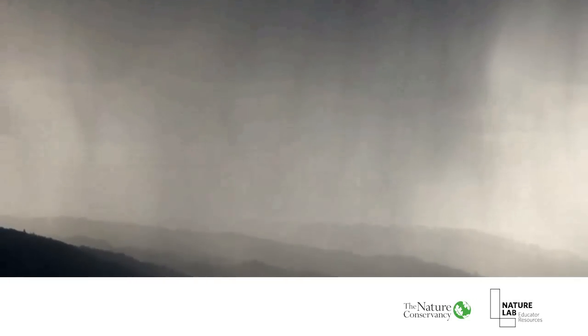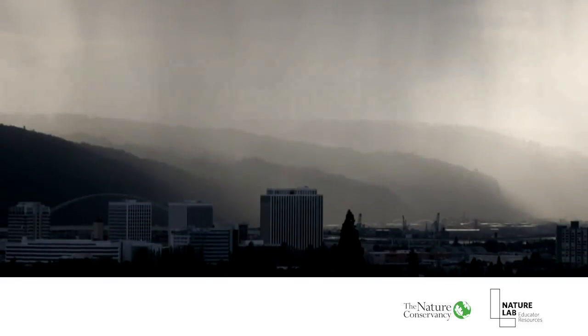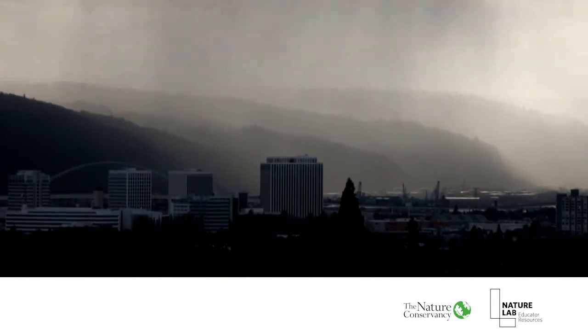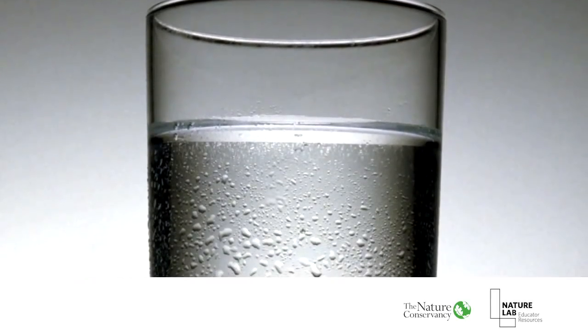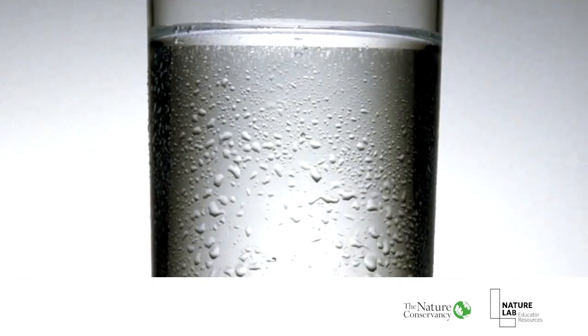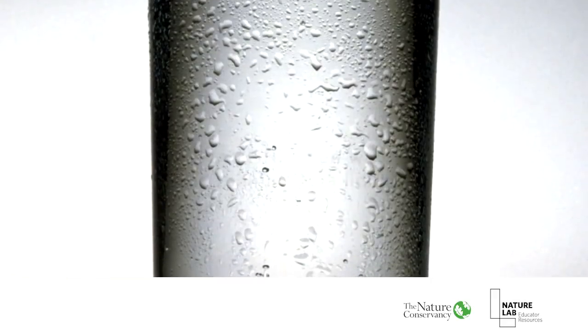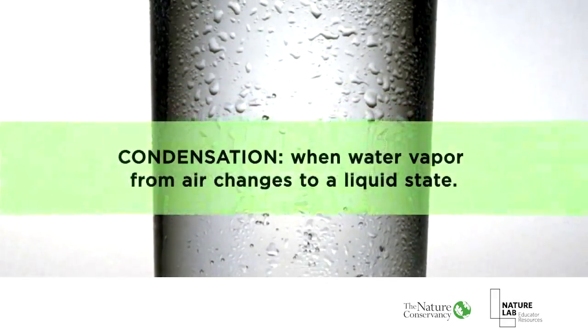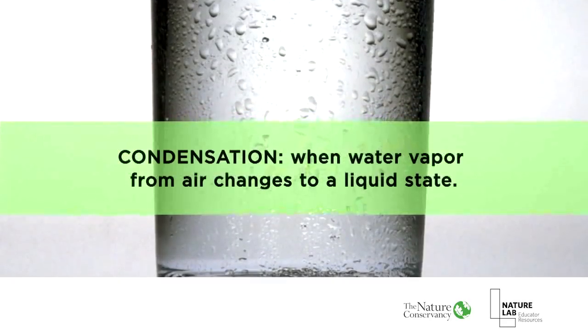And so I should just point out that by condense, we mean that the water changes from a vapor or gas into the liquid raindrops that we feel when it rains. I bet you've seen this yourself. If you have a cold drink on a humid day, water drops can form on the outside of the glass. It looks like the glass is sweating, but what's happening is that water from the air cools down or condenses on the surface of the glass and turns into liquid water. That's what we call condensation, and that's what makes it rain.